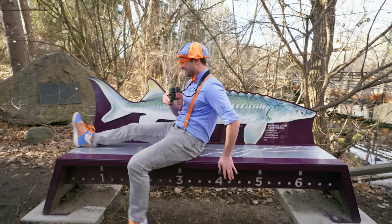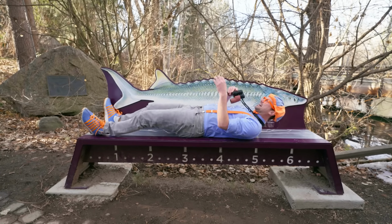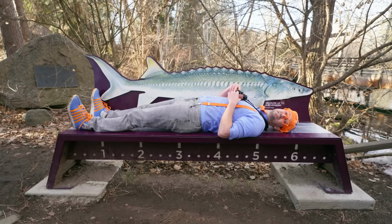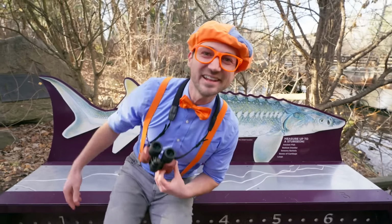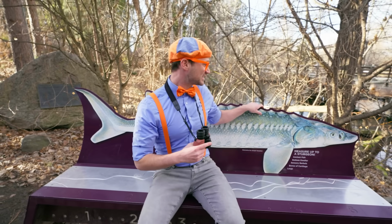Whoa, I wonder if I'm as long as a sturgeon. Let me see. All right, here we go. Am I as long as a sturgeon? No, it was longer than me. Whoa, this is such a big fish.